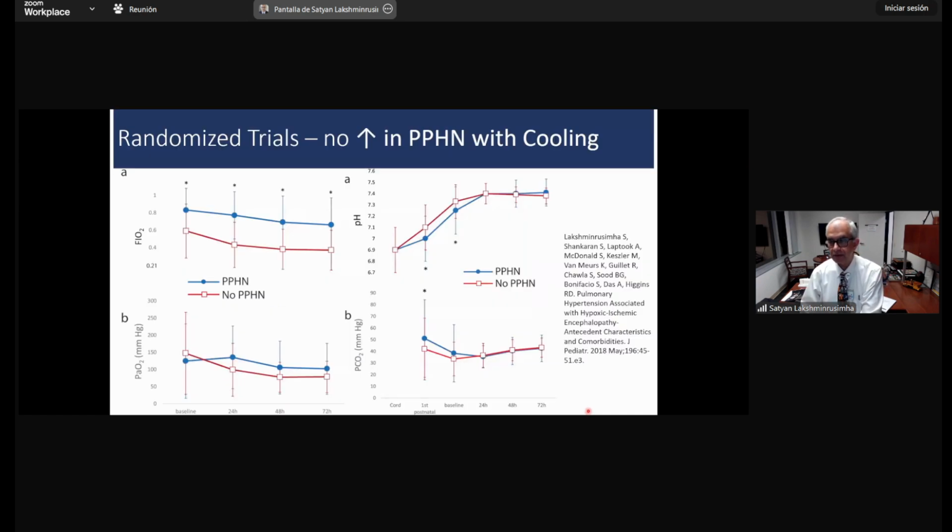So let's get back to the original question where we started. Why is it that randomized controlled trials typically have not shown an increase in PPHN with cooling? To evaluate this, we went back and looked at all the trials done by the NICHD network and compared the blood gases in babies that developed PPHN versus those that did not develop PPHN.